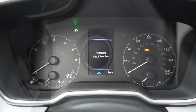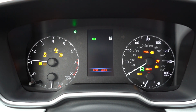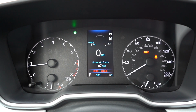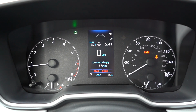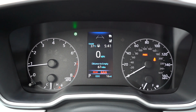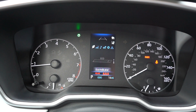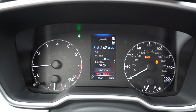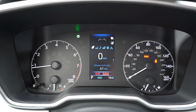Once started up, there are going to be 2 different gauge configurations depending upon which trim level you go with. For the SE, you've got your tachometer all the way to your left, the speedometer on your right, and there is a small digital display front and center. To control what is on that digital display, there are steering wheel mounted controls found on the left side of the steering wheel. You can toggle between a digital speedometer, how many miles you have left until you hit empty, your outside temperature, trip A, trip B. There's safety information, radio information, pretty much everything you could possibly want on that small digital portion of the gauges.